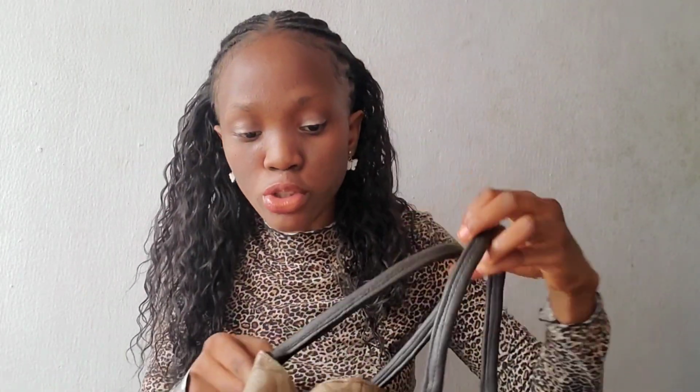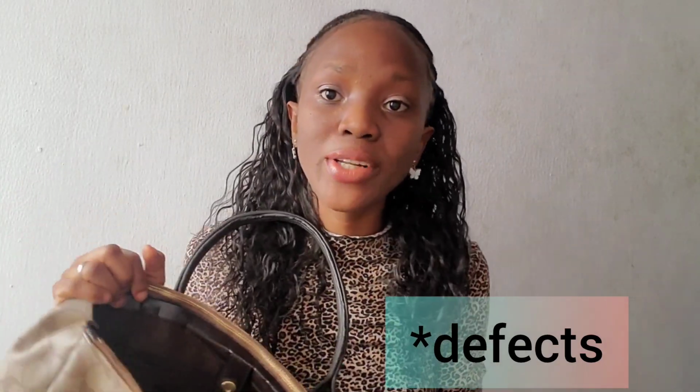Check for defects, check the zipper, check whether the threads are already falling apart. If you go into a thrift store, you have more time to check all this. If you're shopping online, ask for more pictures so you can see all the wear and tear and decide whether you still want them. Don't be sold by the fact that it's cheap. Pay attention to all those details, like whether it is stained beyond repair.